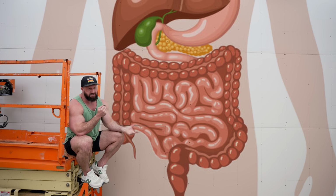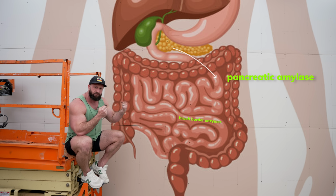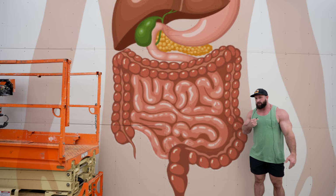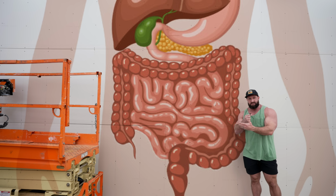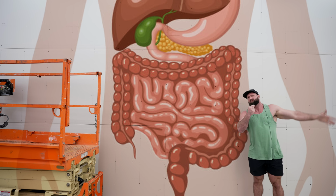Next up, the small intestines, where the majority of digestion takes place, where the pancreas dumps enzymes, the primary one for carbohydrates being pancreatic amylase, as well as the brush border enzymes will fully break those carbohydrates into monosaccharides. From there, they're absorbed into the bloodstream through mucosal cells that line the small intestines, eventually making their way back to the liver where they're all converted to the usable form of glucose. Cool story, bro, but where's this magic glycogen?